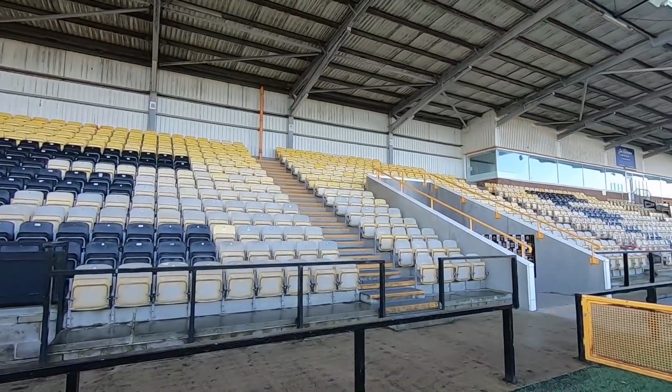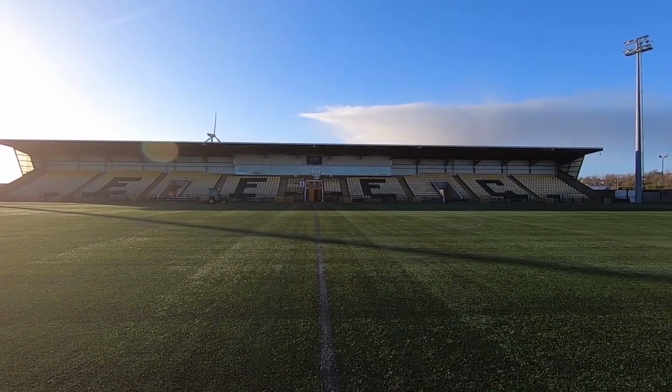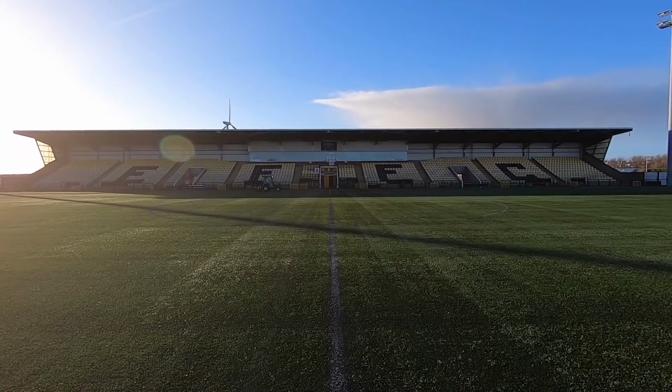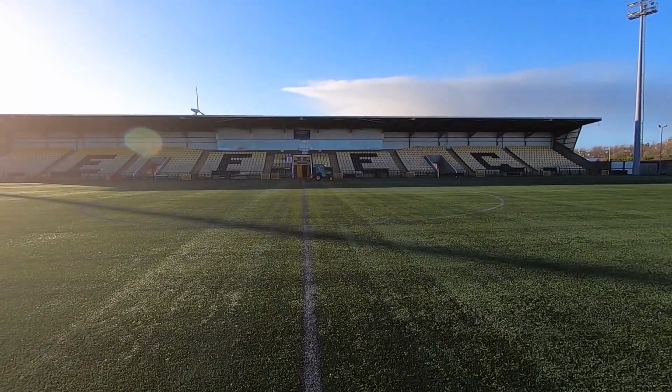And here I am here at the home of East Fife Football Club. But yeah, they're quite a big club here in Scotland. They are in the 3rd tier of football, so Scottish League One. I'm just going to take the mask off a sec. There we go. And yeah, so look, what a view that is. And East Fife are 117 years old and were formed in 1903. And they were formed just a couple of years after the invention of the radio. So that just goes to show you how long this club has been around.